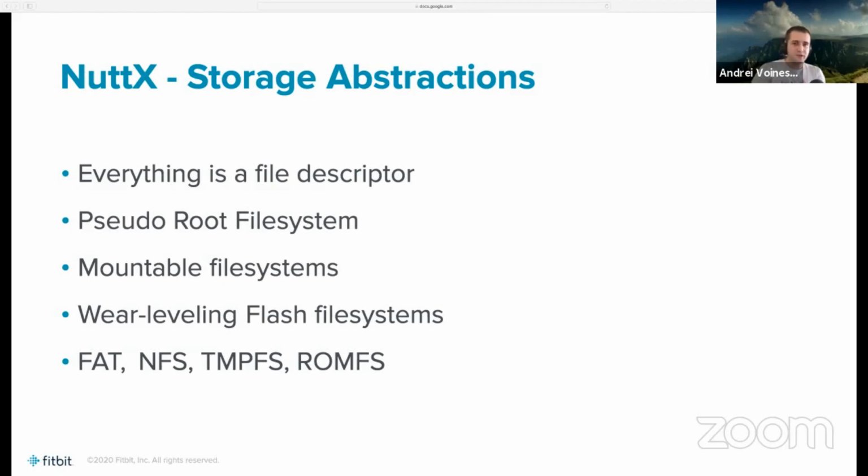The pseudo-root file system serves as a simple in-memory root folder with mount points for all the file systems that the particular instance of NuttX needs. The range of file systems covers most of those needs, with FAT, for instance, network file systems, in-memory file systems, flash with wear leveling, and pseudo file systems which give access to OS structures.